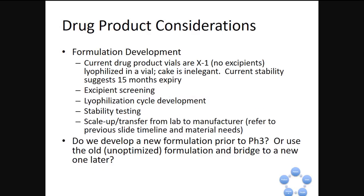Now, to throw another wrench in this whole scenario, Tim nicely has suggested that maybe we want to consider changing the product. What we said in the scenario is our current drug product vials are lyophilized cake. So we freeze dry a solution and we get a nice lyophilized cake in the vial, but it's very inelegant. You may get complaints from the end user that the cake is broken or the cake doesn't look good. Should I be using this? A lot of questions come back.